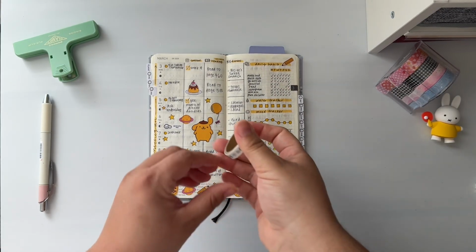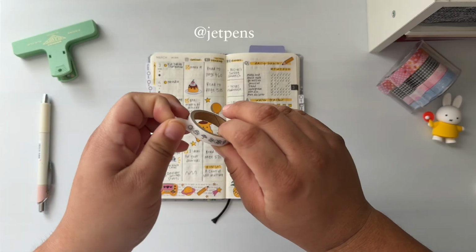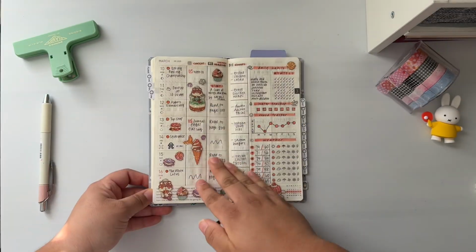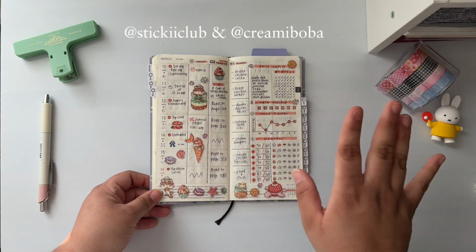So this right here is actually washi tape, and I get this question a lot on my Instagram. This is literally just a washi tape from Jet Pens, so I'll also link that down below. It's very cool. This is the next week. I have these really cute stickers. These are from Sticky Club. I don't know the exact artist, but I'll definitely put it up here somewhere.